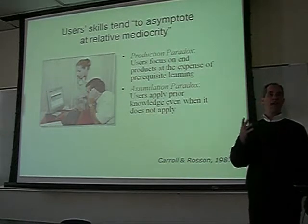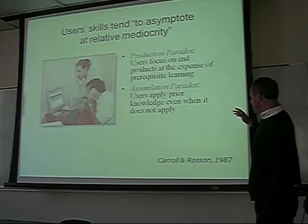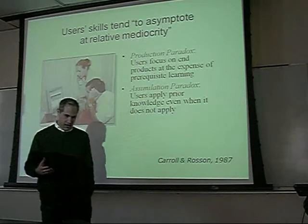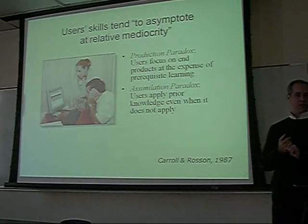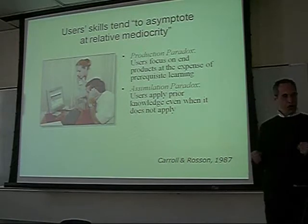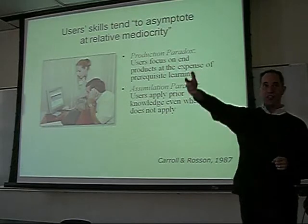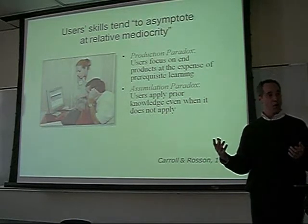He wrote a book called The Minimal Manual and so forth, the Nuremberg Phone. Anyway, he and Mary Beth Rawson came up with a couple ideas to explain this, but this is the best we've got, and it's not enough. So they thought there was something called the production paradox, namely that users are so worried about doing what they have to do now that they're not investing the time they need to do it right in the future. Okay, that's idea number one.